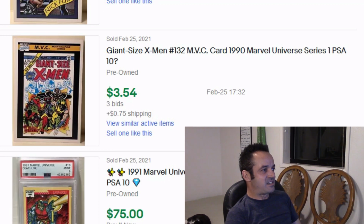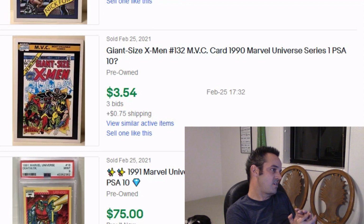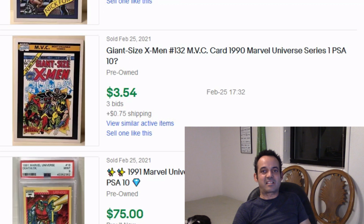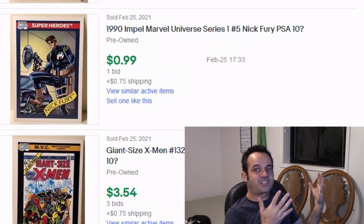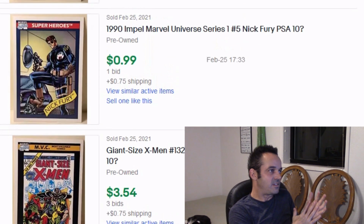Next, we got a raw Giant Size X-Men, number 132. Marvel Universe Series 1. PSA 10? Probably not. Just from looking at it, it doesn't really look centered. So, I doubt it. It sold for $3.54, and only 75 cents shipping. So even if it's not a PSA 10 and you just keep it raw, you probably scored right there. I'd say that that's a good deal.